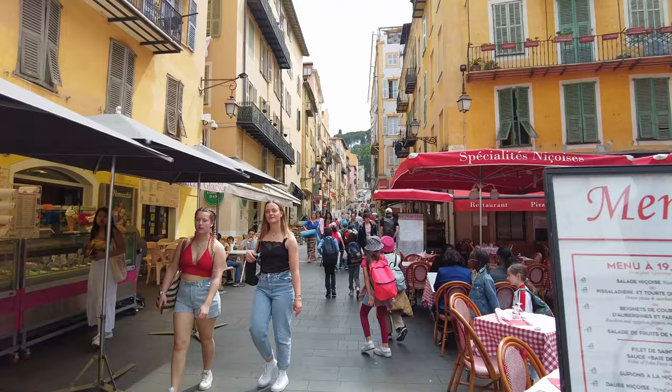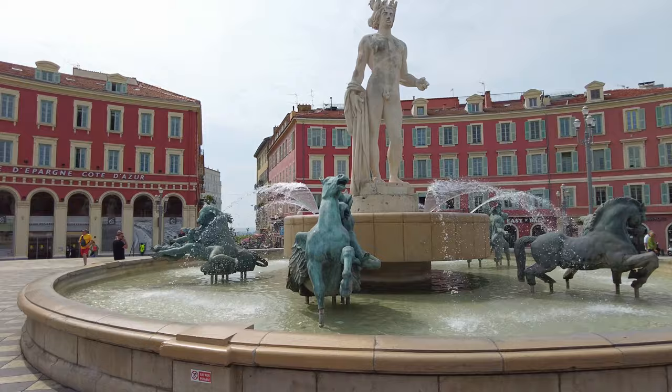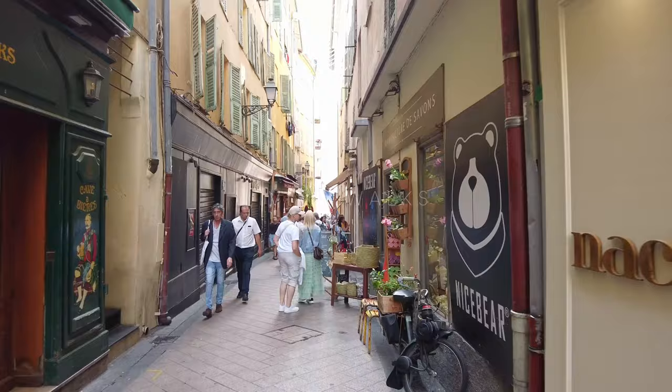Best place to find a French Riviera. This place is stunning, and I think you're going to see that through this walk. I'll give a little bit of history, a little bit of background. Stay with us all the way to the end.